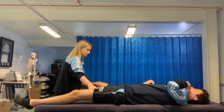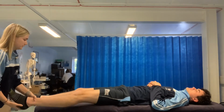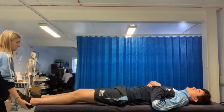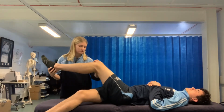So my patient, who didn't want to be filmed, had a limited range of dorsiflexion, but for the other ranges, the hip, knee, and inversion and eversion were all fine. It was just that she had a limited range of dorsiflexion instead.